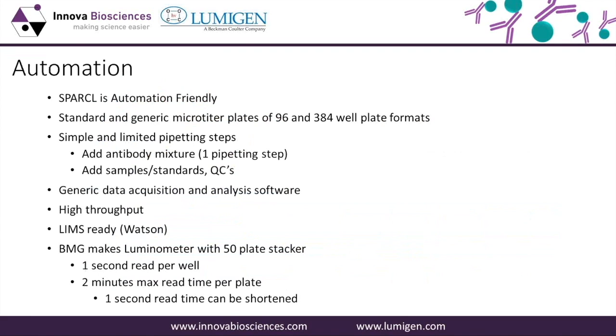So speaking of throughput, let's talk about automation for a few seconds. SPARCL is very automation friendly. This is because it runs in standard and generic microtiter plates of the 384 and 96 well plate formats. There are limited pipetting steps in a SPARCL assay. You can add your antibody mixture in one step and your samples and QCs in another. Let those incubate in generic plates with generic data acquisition and software analysis packages. It's high throughput. If your lab is Watson LIMS enabled, go ahead and use that technology for data acquisition and analysis.